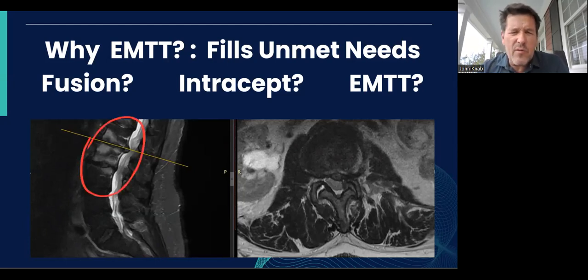So steroids don't work. PRP may help. IO injections into those vertebral body areas of edema is not really ready for prime time. So Intercept could help with the Modic change pain, but not the stenosis. And he already saw the neurosurgeons who were not at all interested in operating on it because he's got some lower spine pathology too. So there is emerging evidence that EMTT may help with painful bone marrow edema, and there's also evidence that it can help with non-specific low back pain.